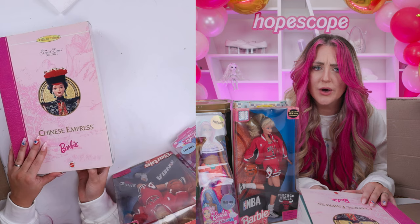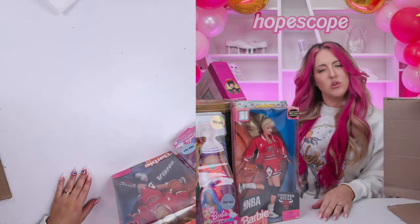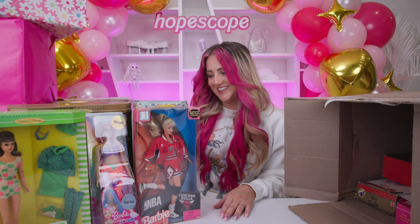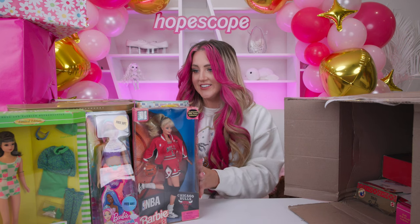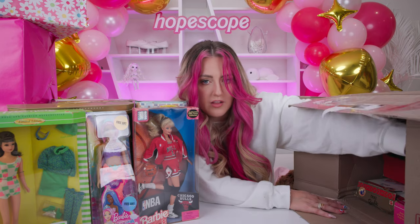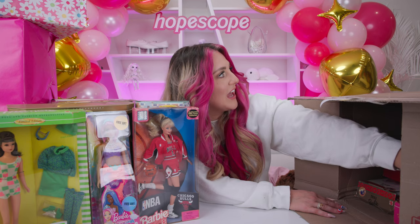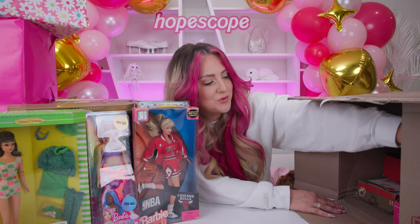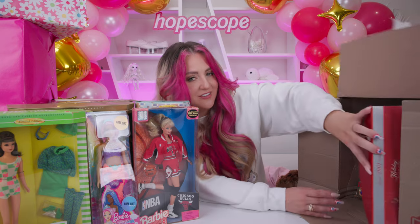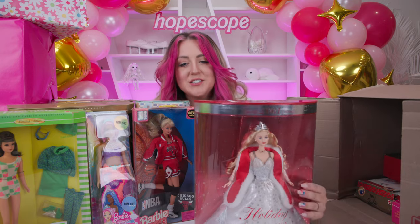This is dangerous though, because I feel like I have one of every collection now, and part of me is gonna be like, what if I just finish the collection? I don't need to. I have so many. I don't need any more. Okay, we've got a holiday Barbie coming up. Any guesses what year? I don't think I have this one yet. I think I have the 2 years on either side of it, but this is 2001.